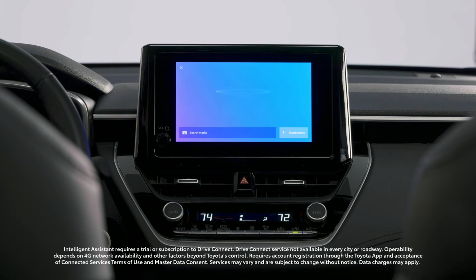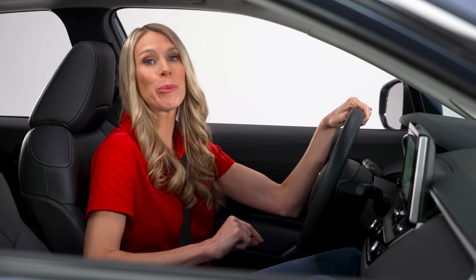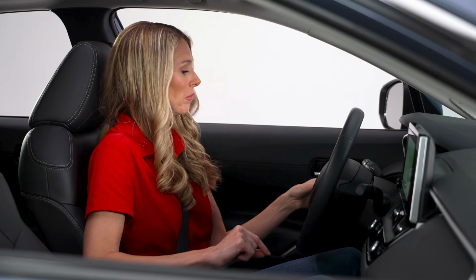Your voice assistant can do a lot, like making Bluetooth hands-free calls, adjusting climate controls, turning your music volume up and down, and more. With a Drive Connect subscription, you also have access to Intelligent Assistant, which uses cloud technology to process more complex demands and questions like, "Give me today's weather," or "What did Toyota stock close at yesterday?" To access Intelligent Assistant, tap the Push to Talk button.